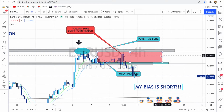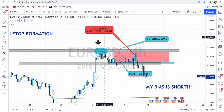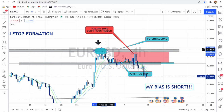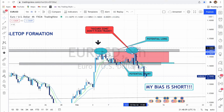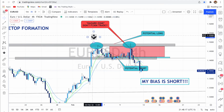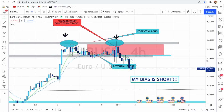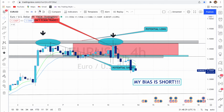Obviously, we had the double top, and I told myself, this is a hazard zone. I call this zone a hazard zone because it tells me to not trade in this area, because it's definitely consolidating. This is a double top formation that I seen here, and I told myself, once price breaks outside this consolidation area, after this double top, price is definitely going to be going straight to hell. And that's exactly what I seen that it did. It went straight down.